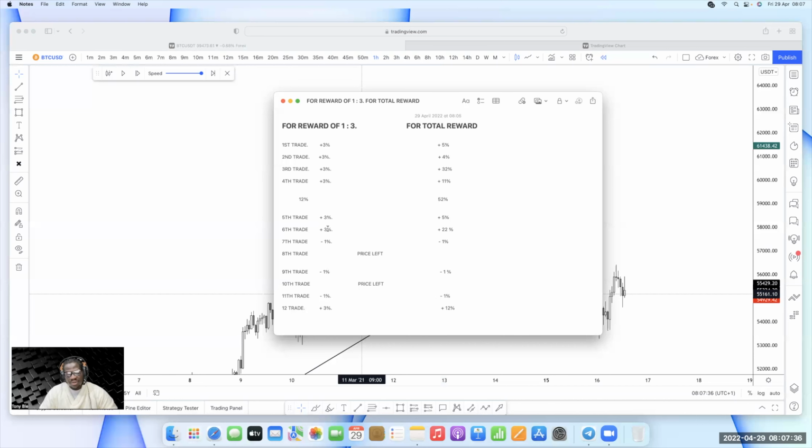But if you look at the total risk reward, even if you take the next 10 trades and their losses, you're still going to be up big, because the first one was 5%, 4%, 32%, 11%, 52%, 5%, 22%. So if you lose one and then lose one and then lose one, and then for the next 10, 15 trades you keep losing, you will still be up big. And then this was 12%. The 12th trade was 12%.